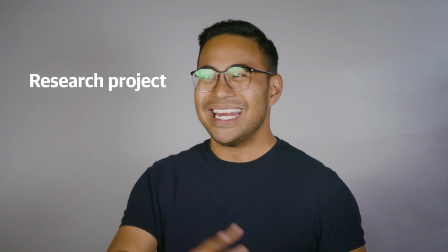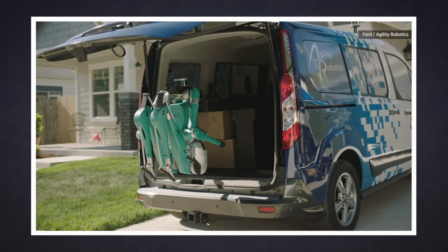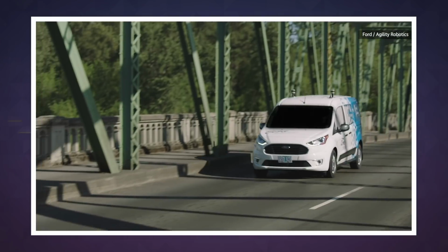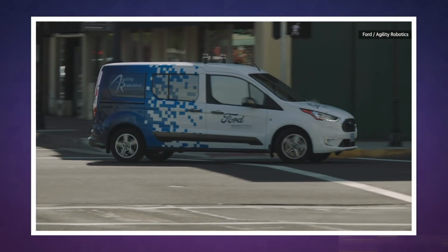Keep in mind, you might not actually see this strange process around you. After all, both companies prefer to call this a research project instead of anything more immediate or definitive. Still, Agility should gain some really valuable insight about the way its robots work in the field. And Ford? Well, it just might make some serious money off of this idea.